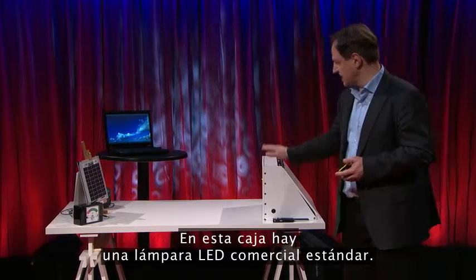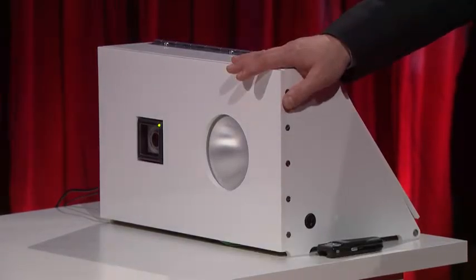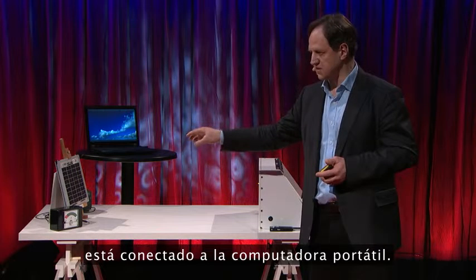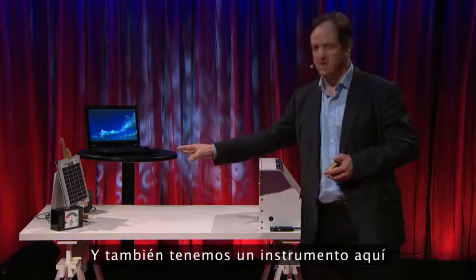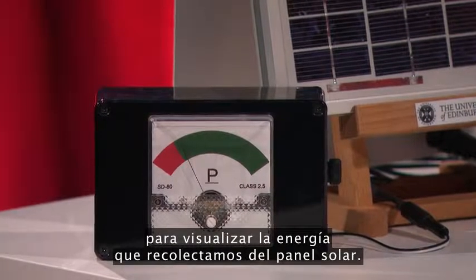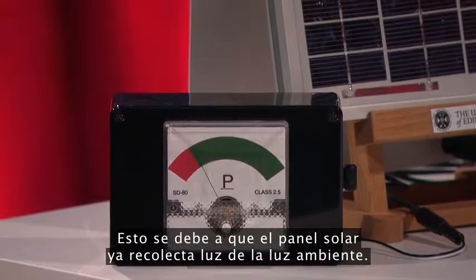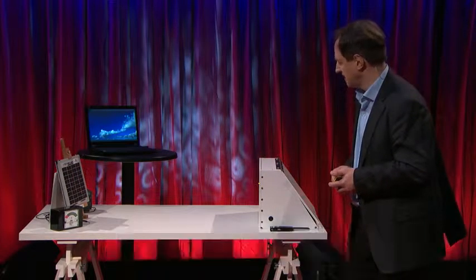In this box is a standard off-the-shelf LED lamp. This is a standard off-the-shelf solar cell. It is connected to the laptop. And also we have an instrument here to visualize the energy we harvest from the solar cell. And this instrument shows something at the moment. This is because the solar cell already harvests light from the ambient light.